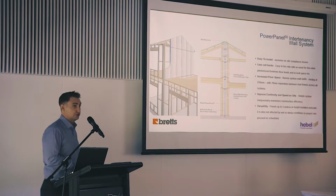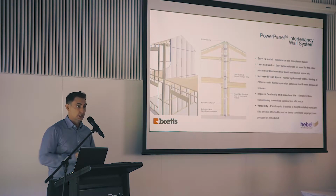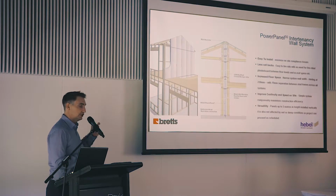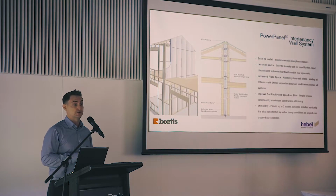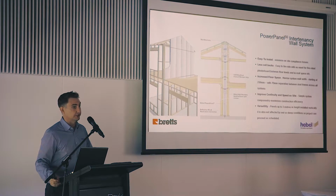CTR RW, so we can achieve 50, which is obviously our magic number that we have to achieve. So for fire rating, we achieve 60-minute. If we use mastic on both sides in the control joints on a vertical application, we can actually achieve a 90-minute rating, but the 60-minute is our golden number with the CTR RW of 50.